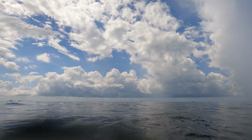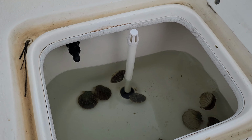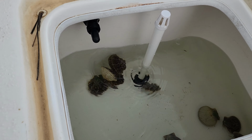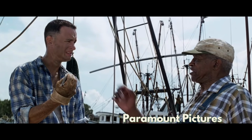After a few more hours of searching, it was time for us to head back to shore. We put our harvest into a live well, and it turns out it wasn't exactly bountiful. Only caught five. Couple more, you could have yourself a cocktail.